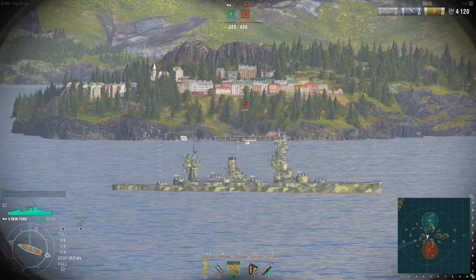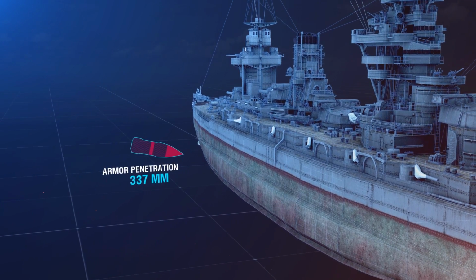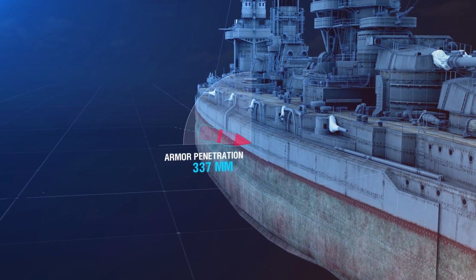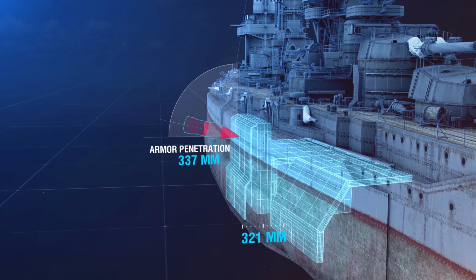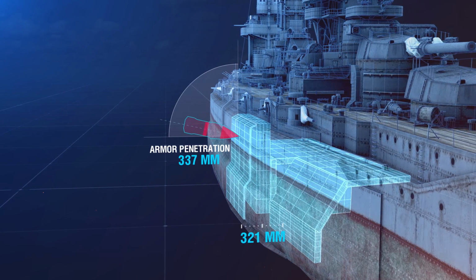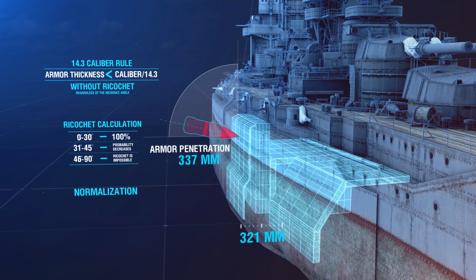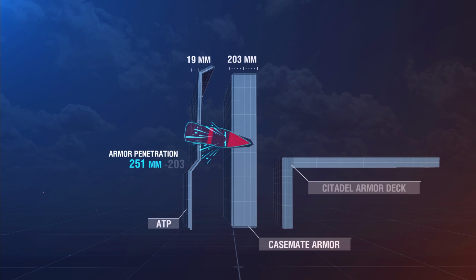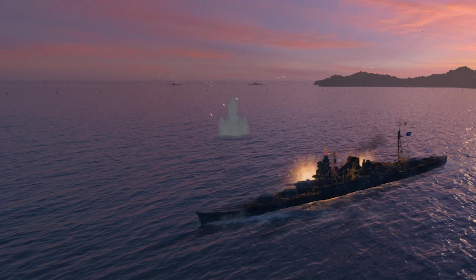Now let's put New York 5 kilometers away and fire a shell. The shell penetration is 337 millimeters, and the angle of incidence is close to the perpendicular of the plate's surface, so there is enough armor penetration for 3 layers of the 321mm armor protecting Fuso's Citadel from damage. However, as you already know, a shell passes through all the checks for each armor layer, starting with the 14.3 caliber rule and ending with the normalization. The shell penetrates the first 2 layers, hits the Citadel armor deck at a very sharp angle, and bounces off. Then it explodes in the casemate and deals 3,300 damage again.